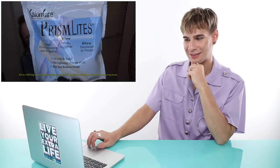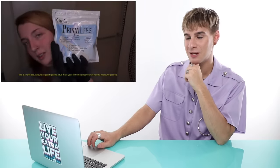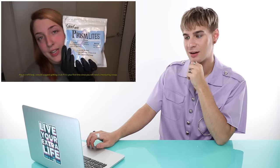The Prism Lights, blue tinted bleach. Okay, this seems to be a fan favorite here. It only goes 4 shades lighter. This goes 5. You can use it on or off the scalp, so a good idea would be starting with my undercut since it's the natural.